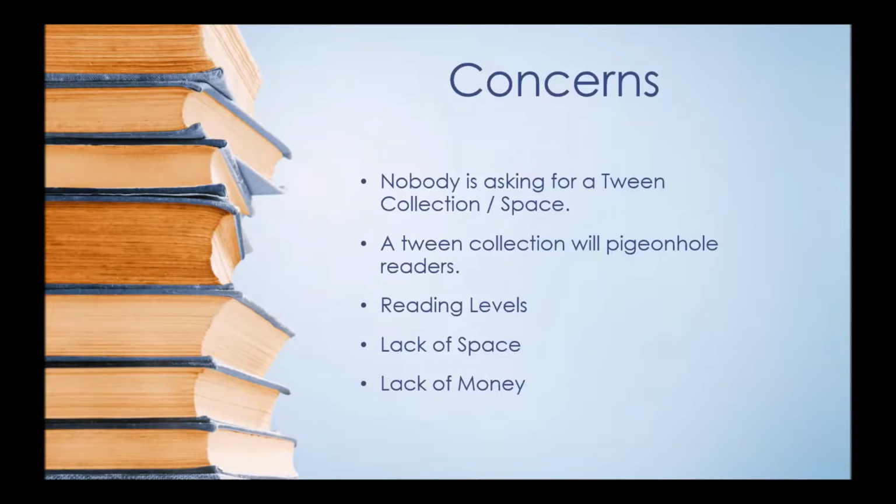And the same thing goes for money. You're already buying these books. They are just simply going to be cataloged or linked differently. So you don't need any more space and you don't need any more money. You just need to reimagine how you use your space and redistribute your funds. And we'll go into that a little bit more at the end.